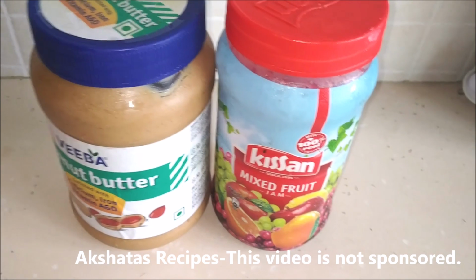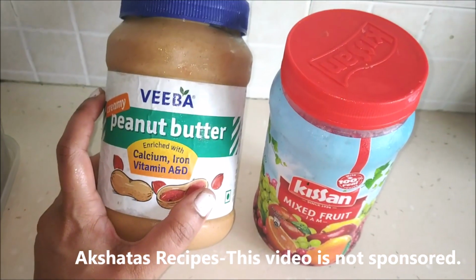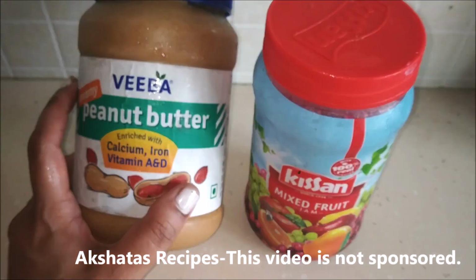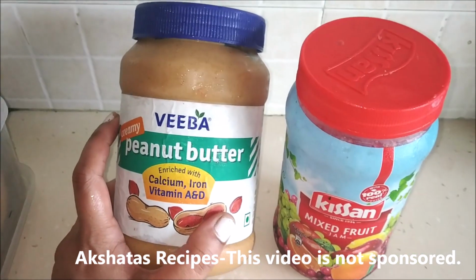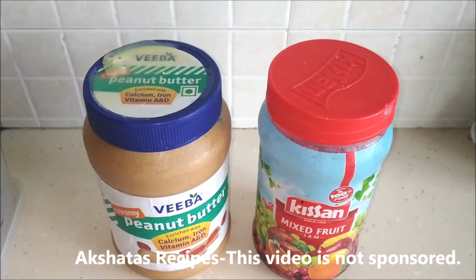I always prepare this peanut butter and jam sandwich for my son when he's really hungry. So I just toast them up in the toaster, and then I just apply some peanut butter and jam. So I like to have a big jar of peanut butter, and mixed fruit jam is our favorite.